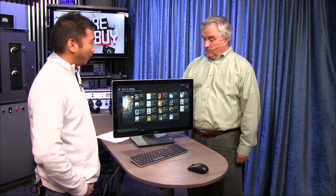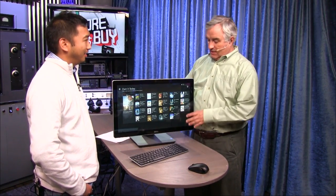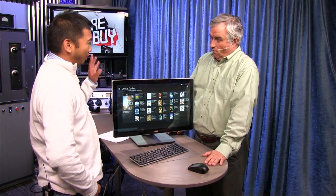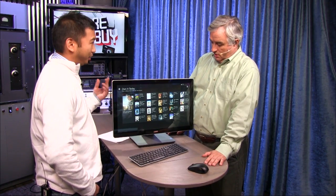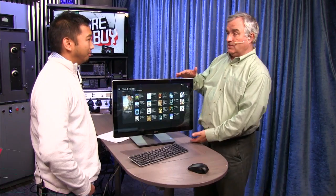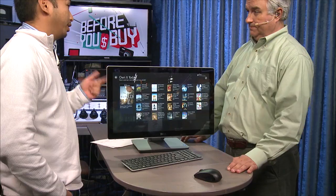And now we gave you a big all-in-one to do a little while ago. Yes. This is kind of a little baby all-in-one. We had the older sister, older brother, that was a 27-inch Asus AIO. This is the 23-inch 2350 Inspiron from Dell. Now, Dell does make 27s, but the Inspiron line is kind of their budget line, right? Yes. They also have a 27-inch, but this is the 23-inch line.